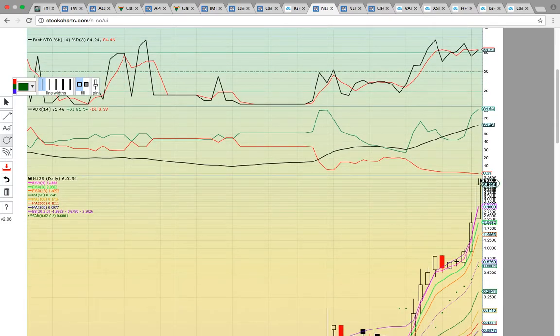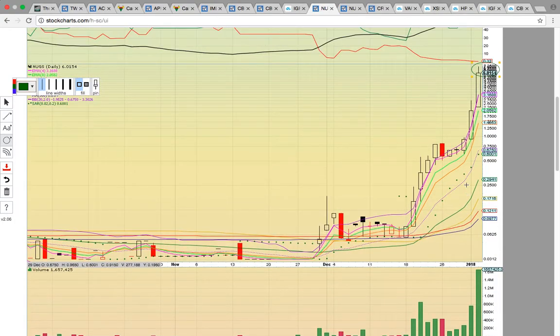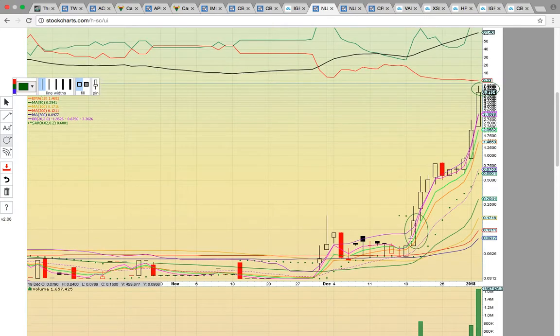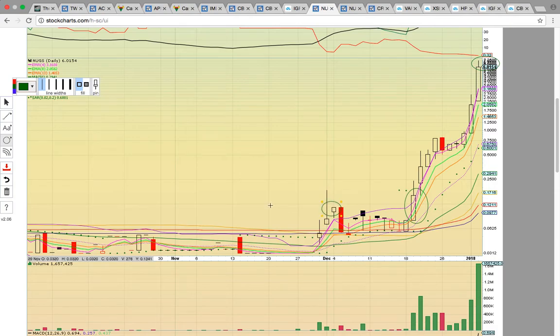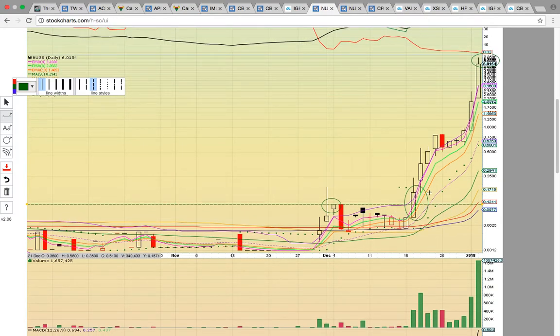Look where it's at. It hit up here in the $7 range. What was the high today? 713. I mean, when we first started talking about this, it was back here in the 10-cent range. So going from when it broke out above high close resistance down here, the alerts were put out. We got the PR, whatever it was. It heated up, and then it just took off. And now you're going from 10 cents all the way up to $7. I mean, that's a monster percentage gain.